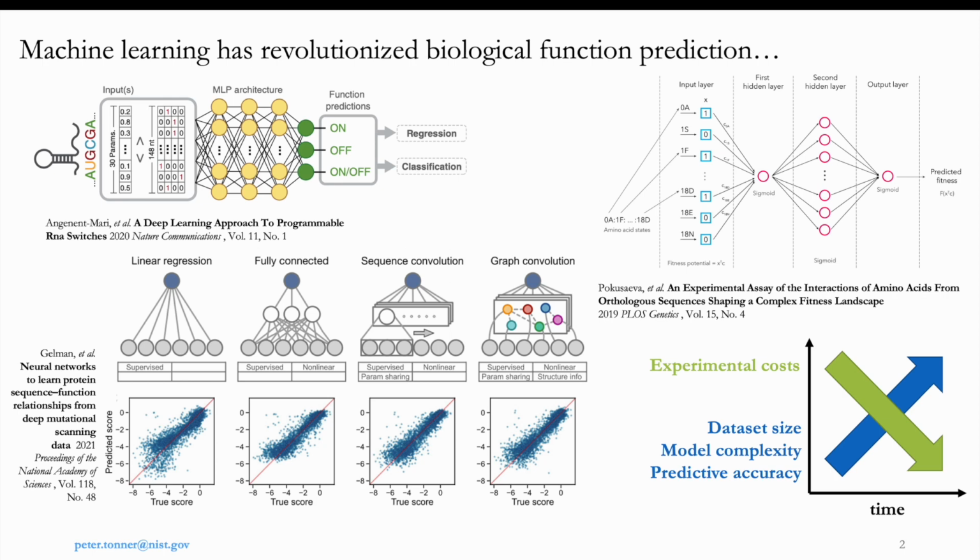Shown here is a far from exhaustive collection of recently developed approaches, all of which rely on deep neural networks for the underlying model. In general, there has been a decrease in experimental costs, which has led to increased dataset size and corresponding model complexity, and ultimately predictive accuracy.